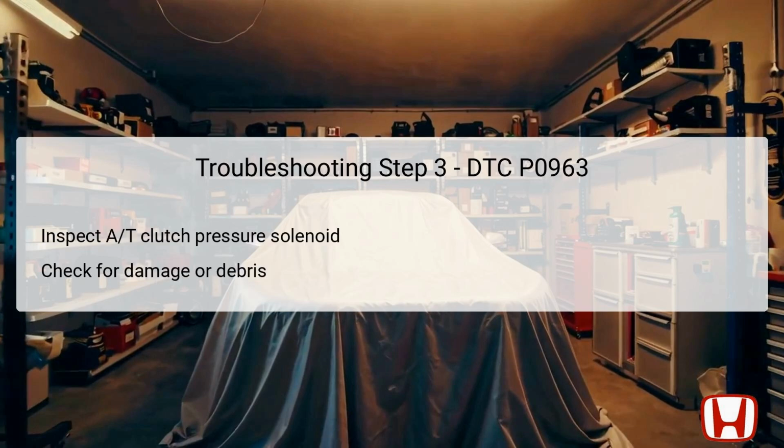The third troubleshooting step involves an in-depth inspection of the AT clutch pressure control solenoid valve A. This inspection should focus on identifying any visual signs of damage, such as broken or frayed wires, as well as any debris that may hinder its operation. Physical wear and tear can often contribute to poor functionality of electrical components within the transmission.